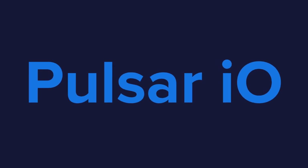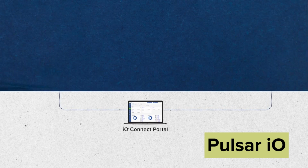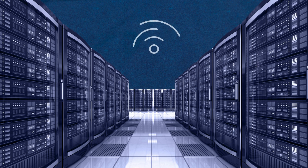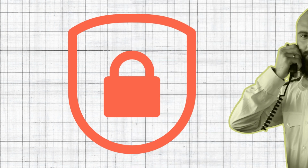Introducing Pulsar I/O, your solution for reliable and secure satellite communications. Traditional network solutions depend on connected premises and always-on data centers, which face several challenges with today's mobile operations. Organizations with dispersed assets and the need for security at each location need something more.